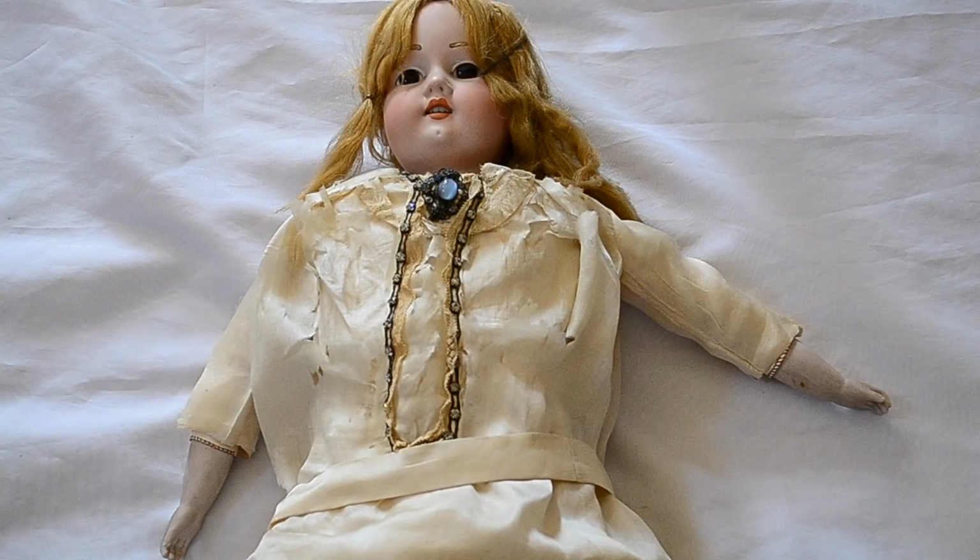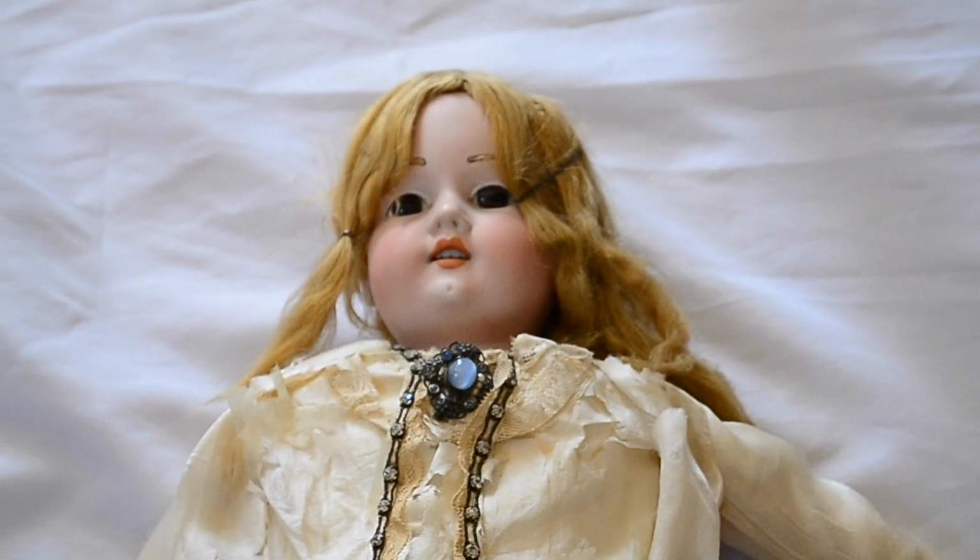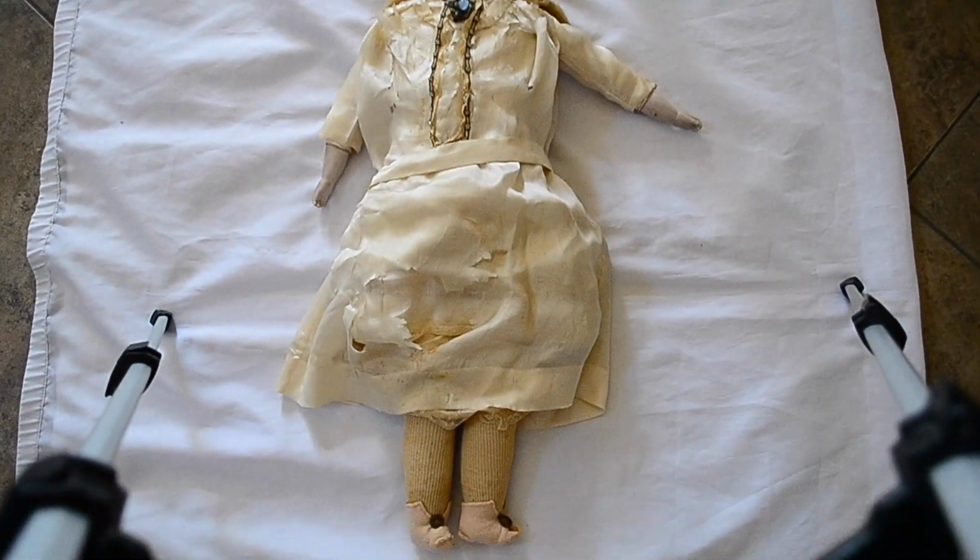Alright, next thing I picked up was this doll. It's another old Armand Marseille doll. This one's, again, pretty beat up. The clothes are pretty much tearing apart, but you can see it's got the old little jewelry, the original wig. And this one's pretty big.